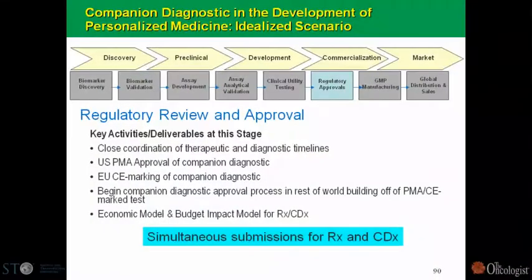And then lastly, regulatory review and approval. We need to, again, coordinate with our diagnostic partner in terms of timing and availability. We have to then understand what the requirements are not only in the United States, but in the European Union, Japan, China, rest of the world, and those requirements are different. And then begin working on other tools as well that might allow us to make this even more available and more accurate.